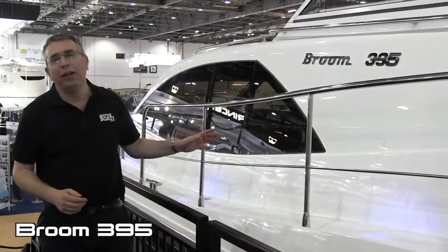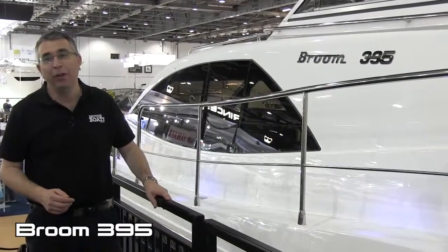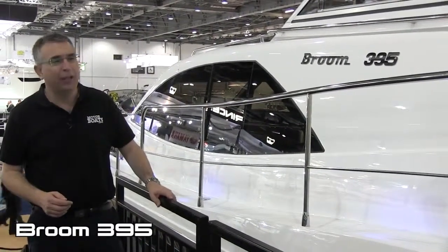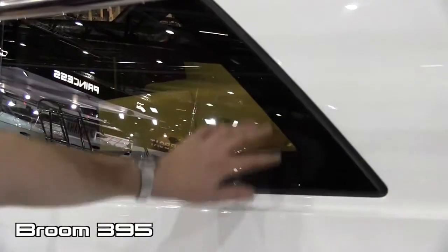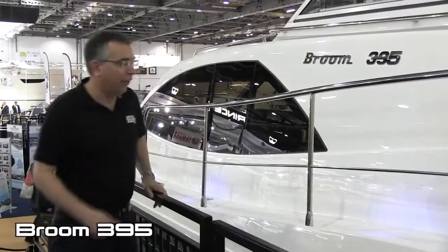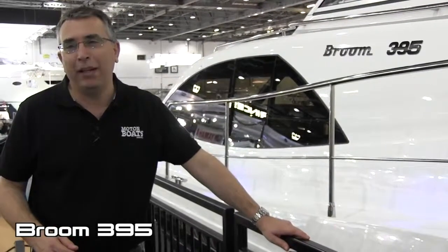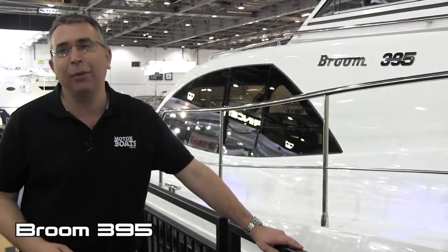This is the Broome 395. Now, it's not a new boat, it's a revamp of the previous 395, but Broome have been putting some serious investment into this boat and really raising their game with it. And on the outside, the most obvious signs of that are the glazing, which is now flush fitting across here and across here, and at the back of the boat as well, it's got very big windows for the aft cabin. But on board, they've made quite a few subtle changes as well.